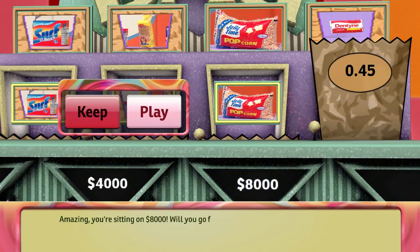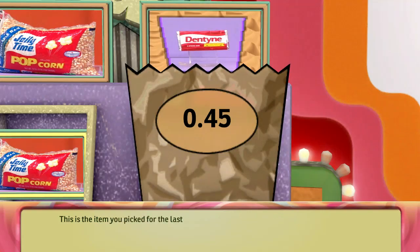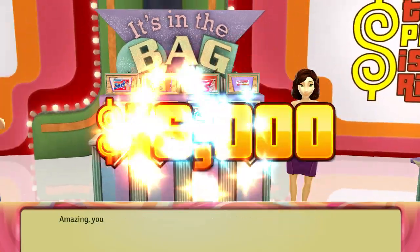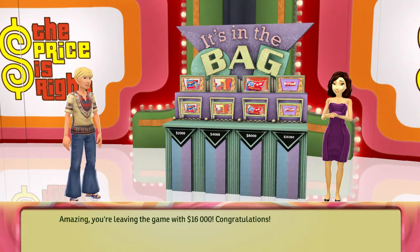Amazing, you're sitting on $8,000. Will you go for the final prize? $16,000. And for the fourth and final bag, this is your item. Will you win $16,000? Yes! Amazing, you're leaving the game with $16,000. Congratulations!